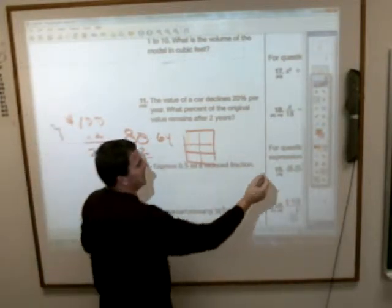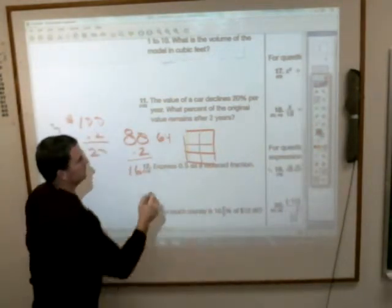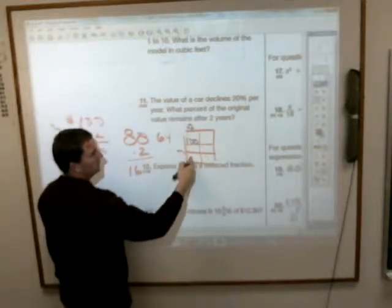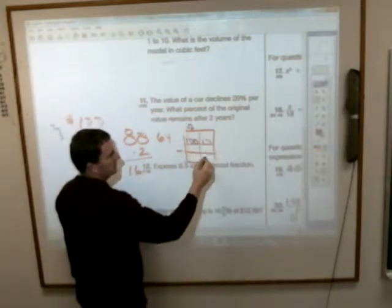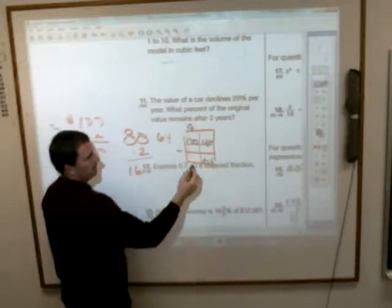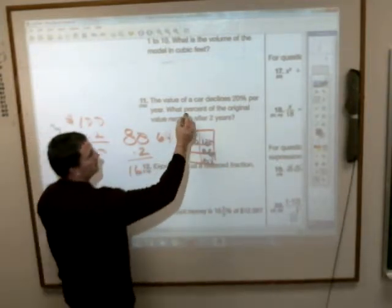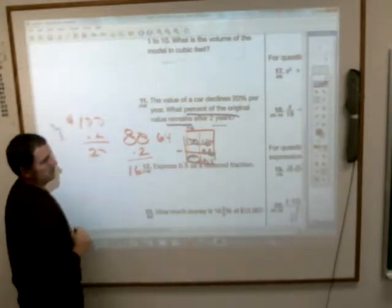So if I'm filling in my little box on percent decrease, here's my 100%. This is my percents. I don't know either of these two because I'm filling in those blanks, but I do know my car started out costing $100, ended up being $64. So that means it went down $36. Now the question is, which of these two percentages do they want? They want what percent of the original remains after 2 years. So they want this. What percent would that be?